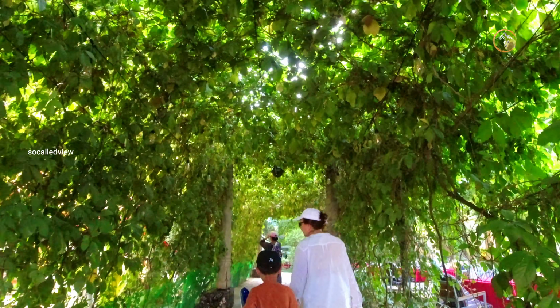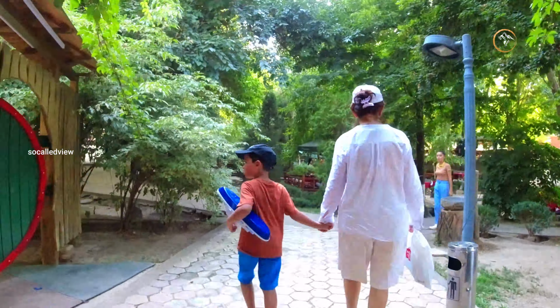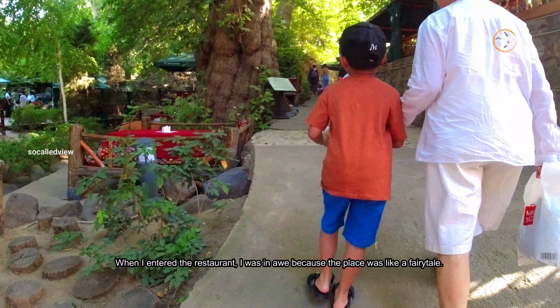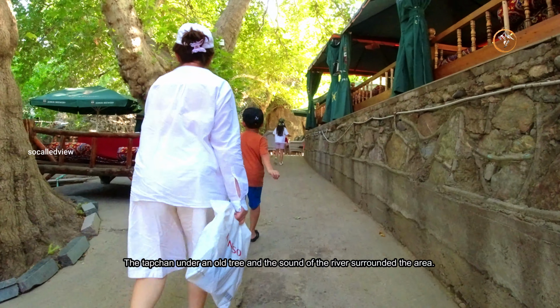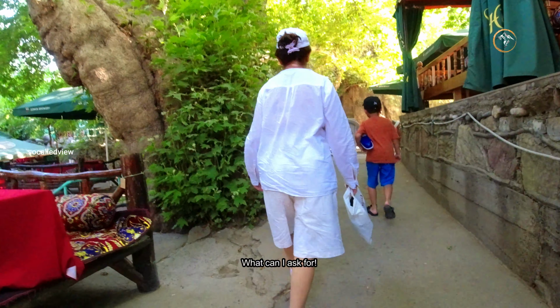Wow, look at this. We entered the restaurant and I was in awe because the place was like a fairy tale. The tapchan under an old tree and the sound of the river surrounded the area. What can I ask for?